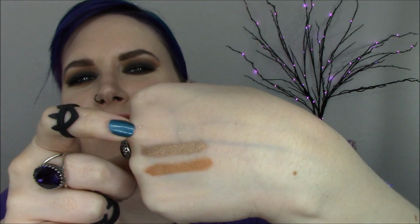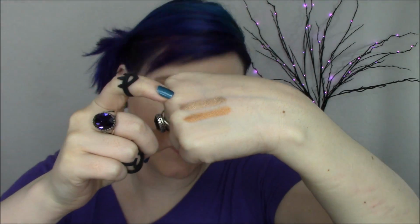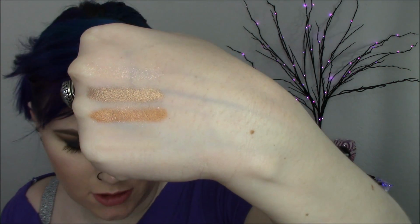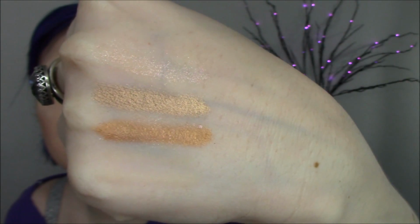So this is Pink Sugar, and it's probably the worst, most sheer color in the entire palette of the Semi-Sweet. And I think really it's meant to layer on top of other colors. I don't know, it's just kind of awful when I try and do anything with it. I mean, here I layered it on top of caramel, and you can't even probably tell. Maybe you can tell. It kind of sucks. I wish that it had more pigmentation.